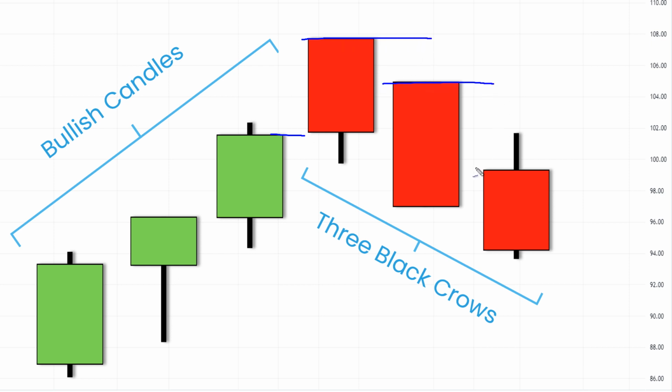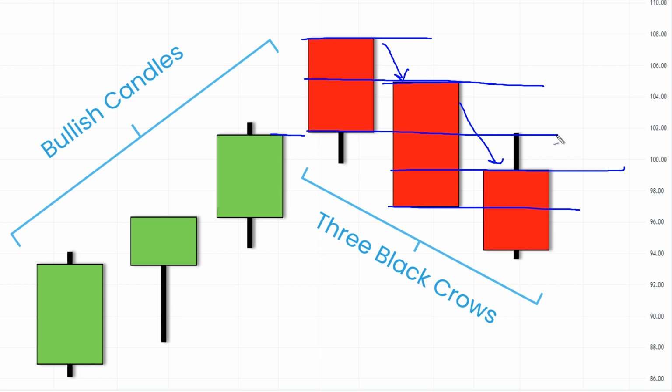Now, just like the 3 white soldiers, and I apologize to those of you who haven't watched the 3 white soldiers, you should, these bodies have to be on top of each other, meaning we need to see, in this case, the open of these candlesticks be somewhere in the previous candle's body, and I'll just draw that. So right through here and right through here, you can see it's nice and deep on this one, right? So we've got a situation where each one of these candlesticks is moving lower, but it's not from the previous day's close. And what I mean by that, well, you guys can see over here, I tried to draw these as straight as I could.